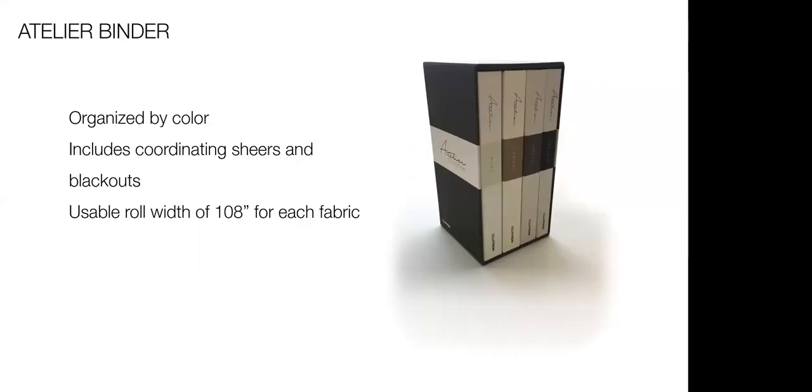Then you have Atelier. Atelier is gorgeous, okay? This collection, there's something special about it, which is that for every sheer that's in here, there's a matching blackout. When you have a client who's totally obsessed with their fabrics all matching from room to room, this is a really good place to steer them because we have all the same fabric families with all the same colorways, and they come in sheer and blackout for each one. It's a really good choice.